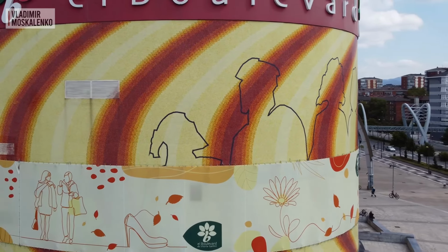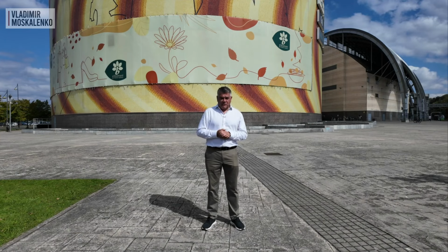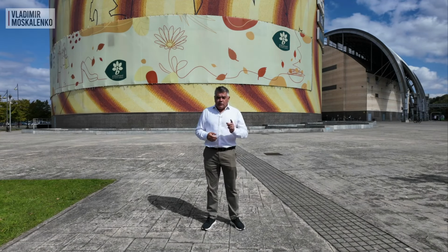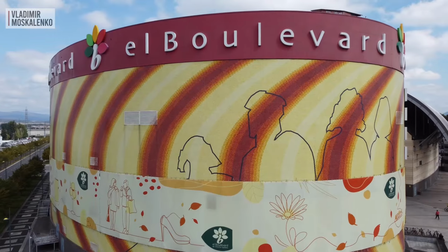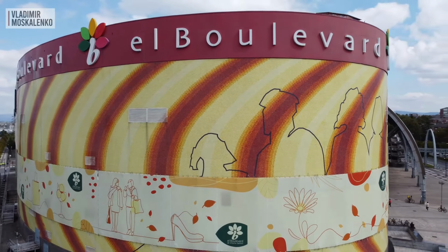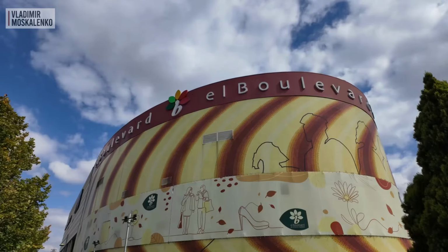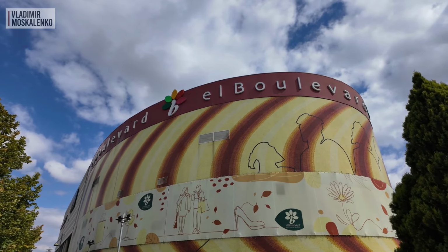It is also worth noting another nuance that is important in the context of Vitoria being recognized as the European Green Capital in 2012 and receiving a Green Award from the United Nations. This material, mosaic citrus, is also exceptionally eco-friendly. Firstly, the glass is recycled. Secondly, no artificial dyes are used in the production of citrus mosaics, only natural ones.